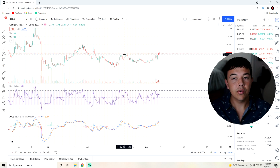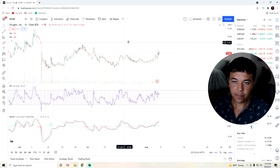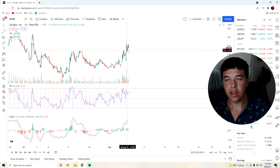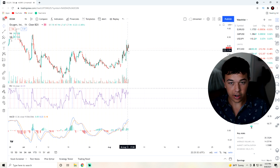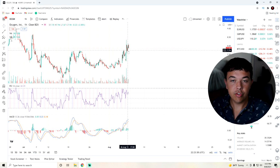So this is a resistance level that we talked about last week. I said, hey, we are doing well, but we need to break this resistance level of $7.75. Well, today, or Friday, we just broke that. So I think we will be starting a new bullish trend, especially with their earnings call going very well. We are going to start this new bullish trend.